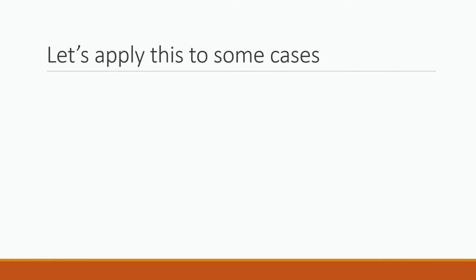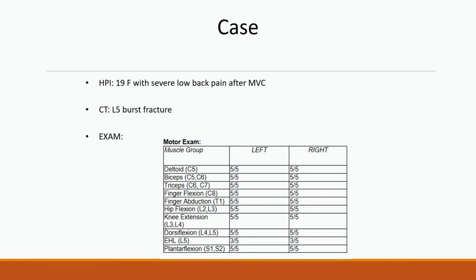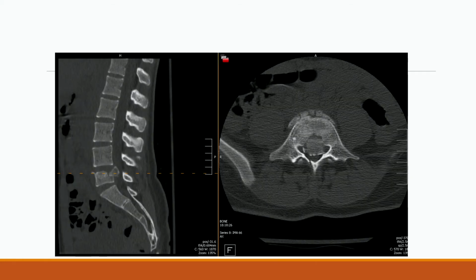So, a brief run through, sped through it. Obviously, most of y'all are very familiar with this stuff. So, 19-year-old, severe low back pain after an MVC. CT scan showed a burst fracture at L5, and the patient had bilateral EHL weakness. It was an axial and sagittal CT scan, so it had fragment retropulsion, not too much angulation.